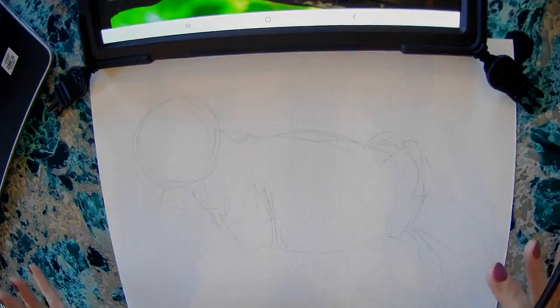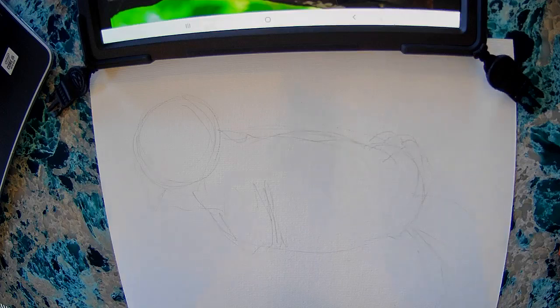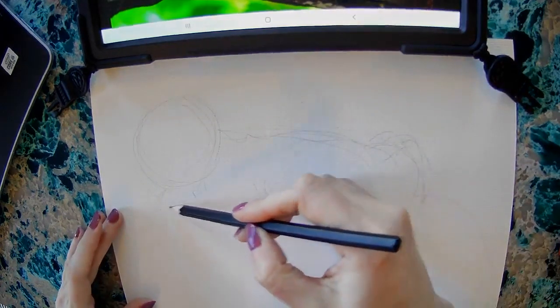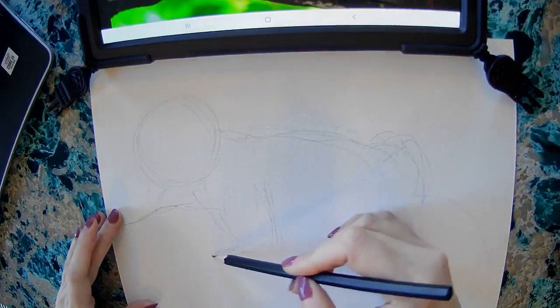So when I've got a rough sketch, I can then go in and start putting in more details and getting the proportions a little bit more accurate. So I think I'm going to draw part of the branch that he's clinging onto as well.